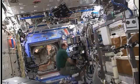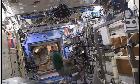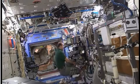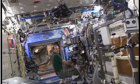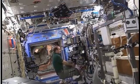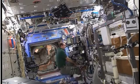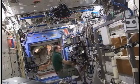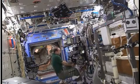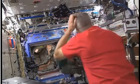Flight Engineer Rick Mastracchio here, and Steve Swanson just leaving the screen inside the Destiny laboratory where he's working at the robotic workstation and was in charge of actually capturing the Dragon once the team here on the ground had moved it into place at the Earth-facing port of the Harmony node. He just has a couple more steps to finish up that procedure, but again, the Dragon is now officially berthed. That took place at 9:06 a.m. Central Time.